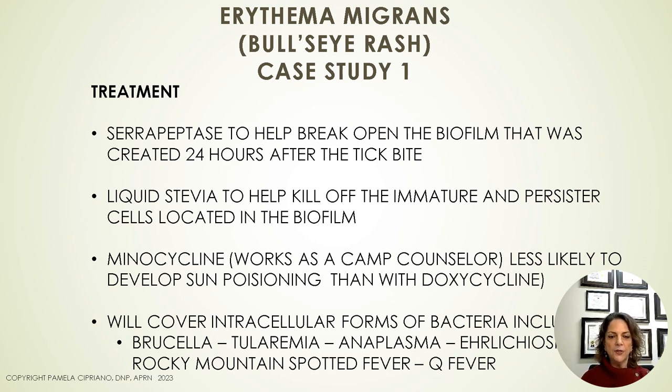So treatment for her, and this is for almost everybody with Lyme disease, I pretty much do the same thing. I use serrapeptase, which is a derivative of silkworms. For a silkworm to break open out of the cocoon and become a moth, it needs to excrete serrapeptase to eat away at that cocoon. Serrapeptase taken internally by a human being will actually eat away anything that is a non-living organism.